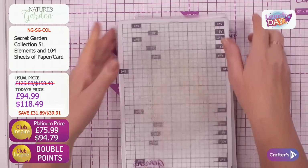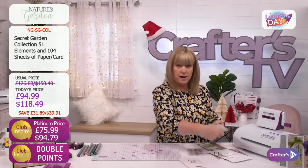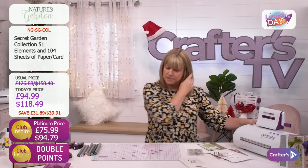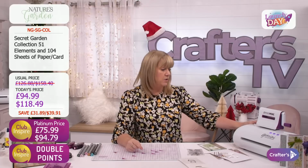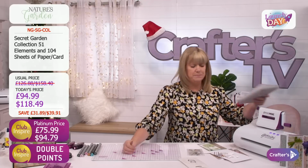I would say most of these dies, Joe, apart from the bigger gate one, will fit through the Gemini Mini. Yeah, absolutely. Which is great. So for all your little embellishments, you can run them through your Mini, or your MIDI, or your Gemini Junior. So you don't need a big die cutting machine to use them.